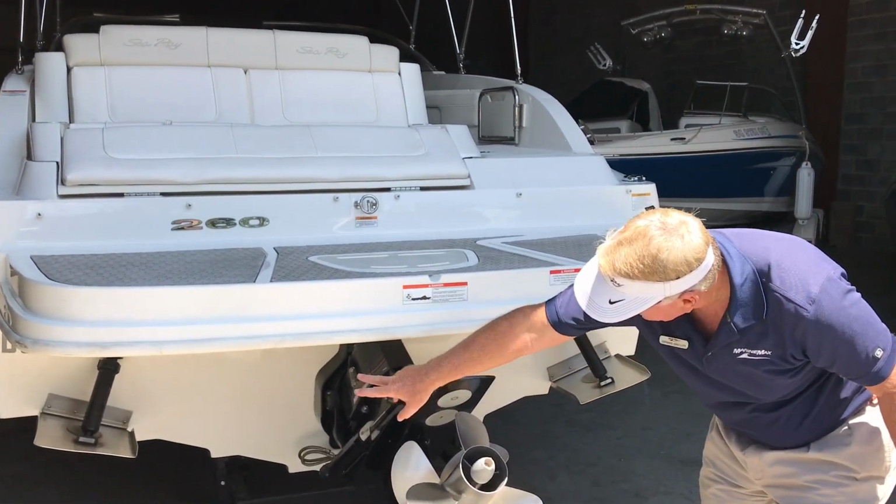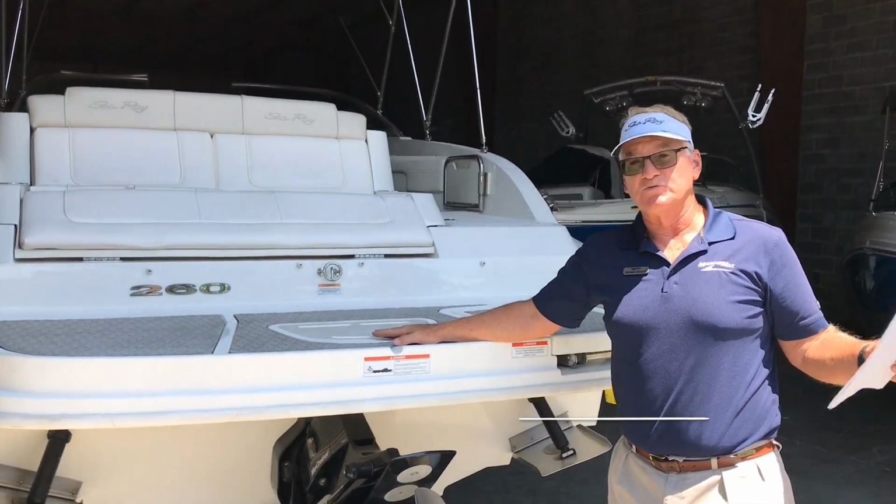These are the trim tabs as well. This boat tracks so well that you really don't need trim tabs.